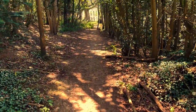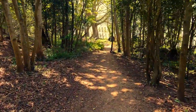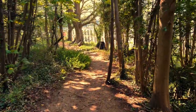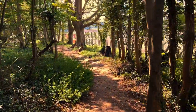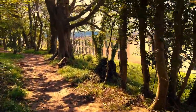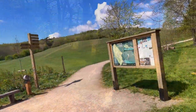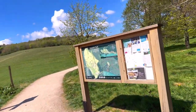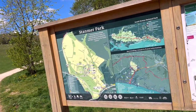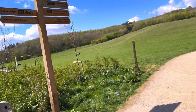Alright, so I've dropped down quite a bit now and we're on the northern fringes of Brighton, in particular Falmer and in particular the university, and I believe here we have some of the ever expanding university accommodation buildings. Alright, just finishing some food. Here we are then, Stanmer Park. I don't quite know how to pronounce it. Stanmer Park.